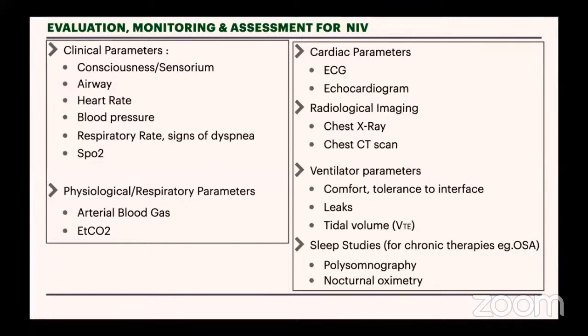Ventilatory parameters like tidal volume. Today's modern ventilators, even portable ventilators, do indicate tidal volume, and it has to be monitored in assessing the success of ventilation. We also have to monitor leaks. Patient comfort and tolerance is one of the simplest and also an important parameter for assessing ventilator patient synchrony. For chronic therapies like OSA, polysomnography and oximetry are also indicated.